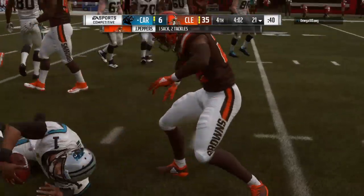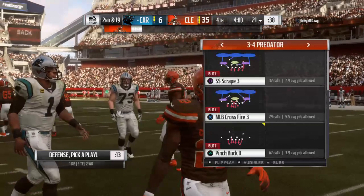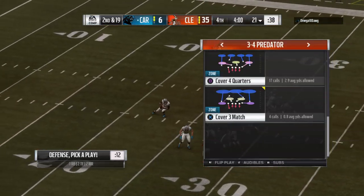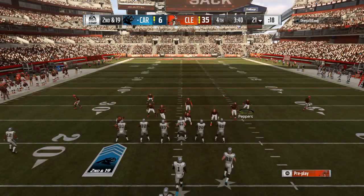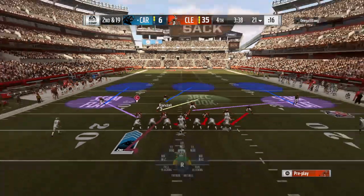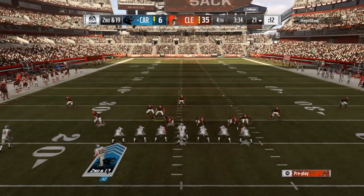And he's taken down. This will be a Brown sack. Brandon, if I'm an offensive coordinator and I see an all-out rush like that, I file it away because I'm going to use their aggressiveness against them as this game goes on. I'm going to hit them with a screen soon. And they need to work to at least get some of this yardage back after the sack. 2nd and 19.